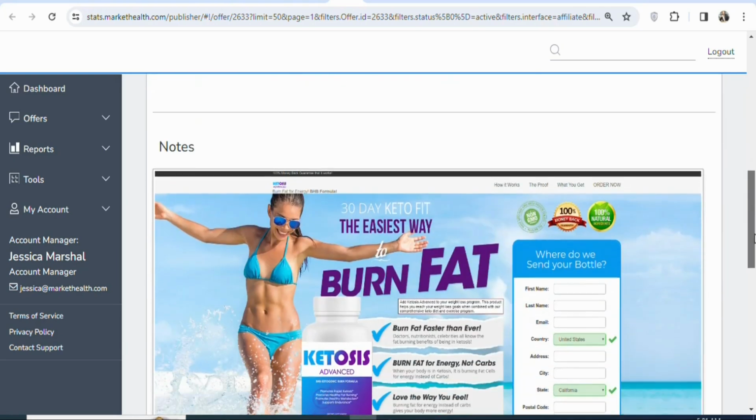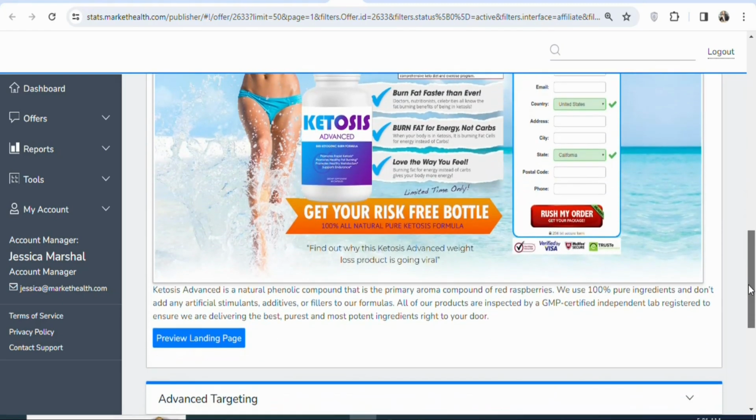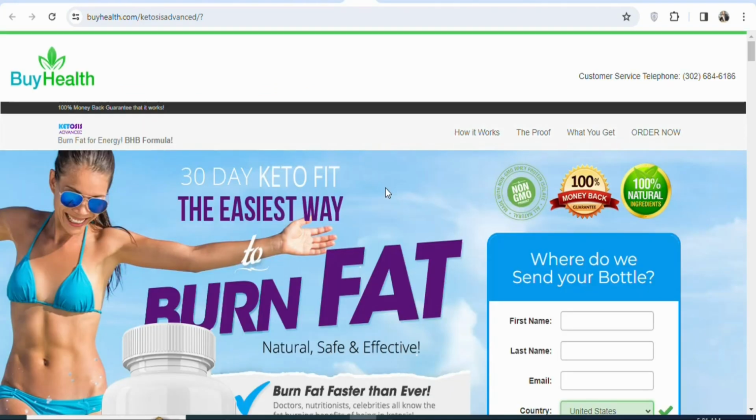So when you scroll down, you can see this is the landing page of the product. If you want to look at it fully, what you have to do is that you have to click on preview landing page. Once you click on it, it's going to take you to a landing page like this. You can see this is the landing page. This is what your potential customers are going to see when they click on your affiliate link.